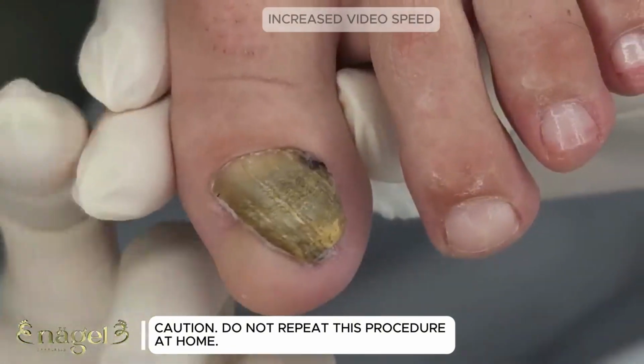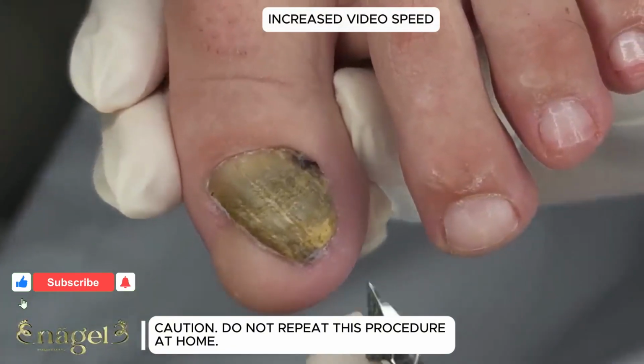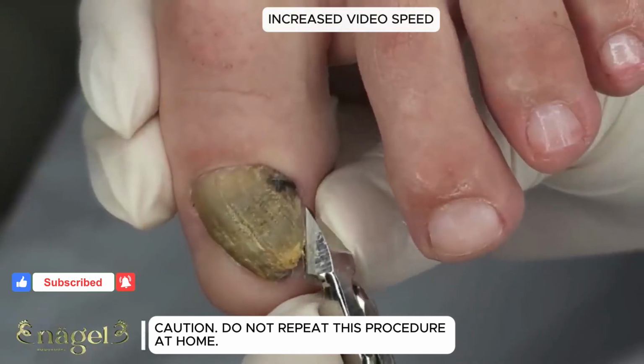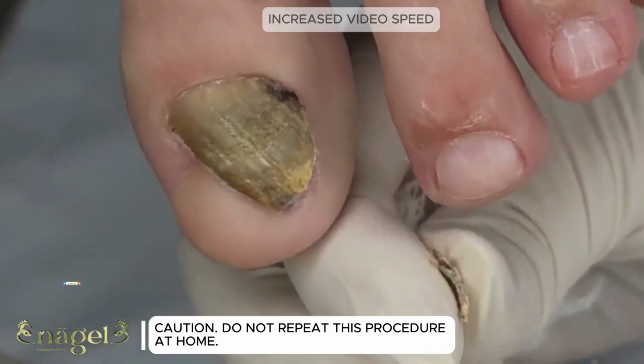I'm going to walk you through every step of what I did to help her regain the health of this nail, plus what we'll do in her follow-up appointments.